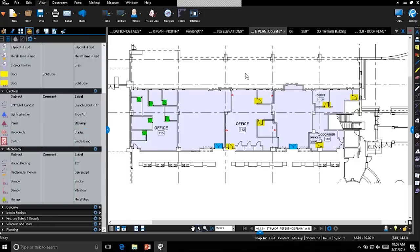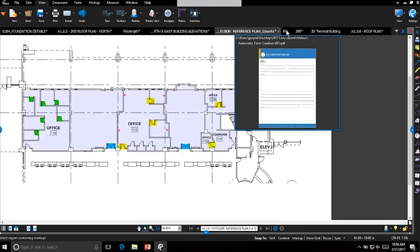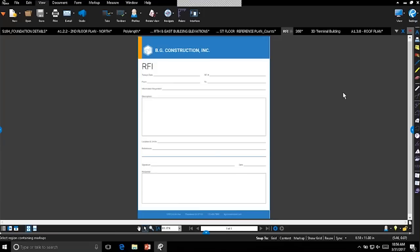All right, so hopefully that will streamline many of your workflows in the takeoff and estimation world. But let's go ahead and switch gears a little bit and talk about automation and visualization. Inside of Revu 2017, like I mentioned earlier, we have an all-new feature called automatic form creation.